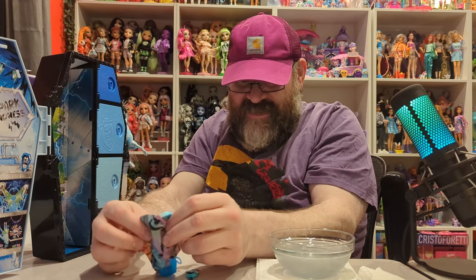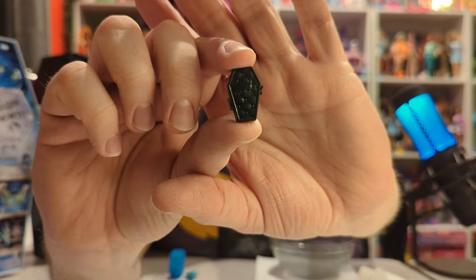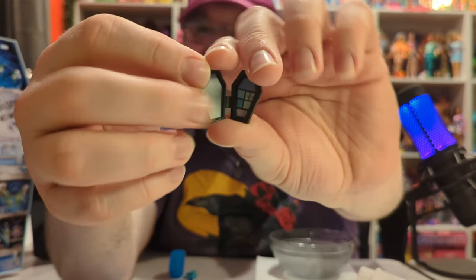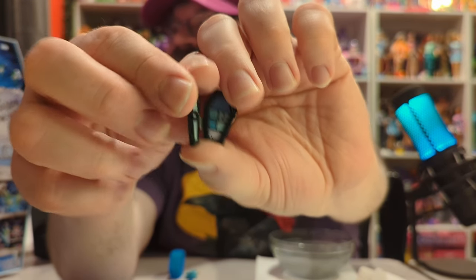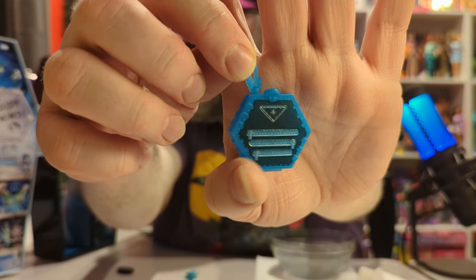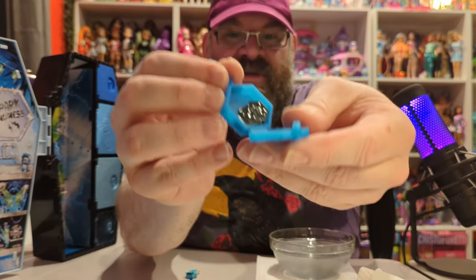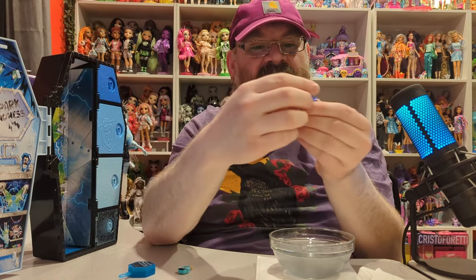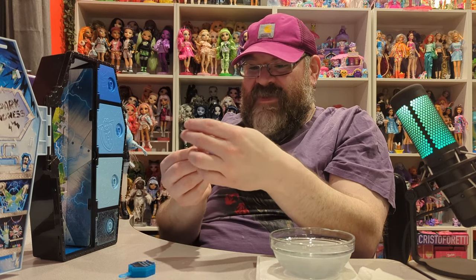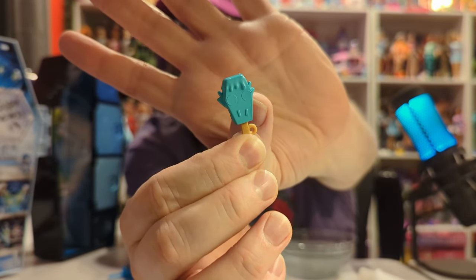Oh, wow. Lots of accessories. So we have like a little compact. Okay, it's like an eyeshadow. It's pretty cool. We got a bag with like zippers on it, and this also opens up. So we can put the eyeshadow in the bag. And then we got a brush for the eyeshadow, and Frankie can actually hold that. And the best thing I think we got is this little coffin-shaped Frankenstein popsicle.